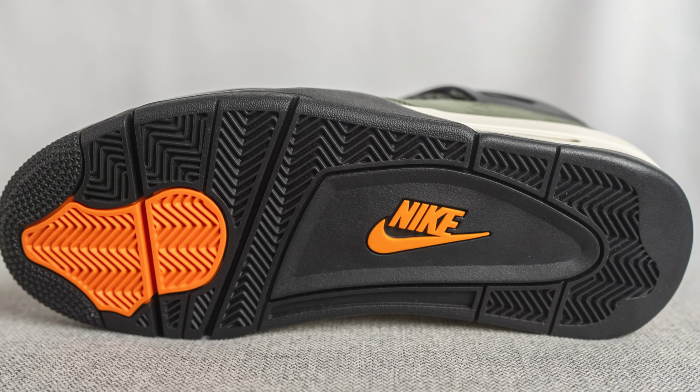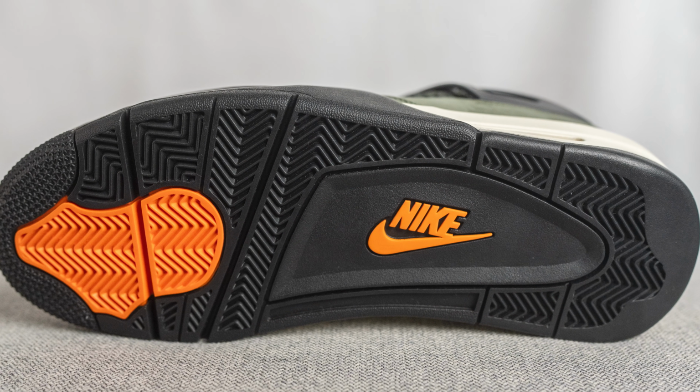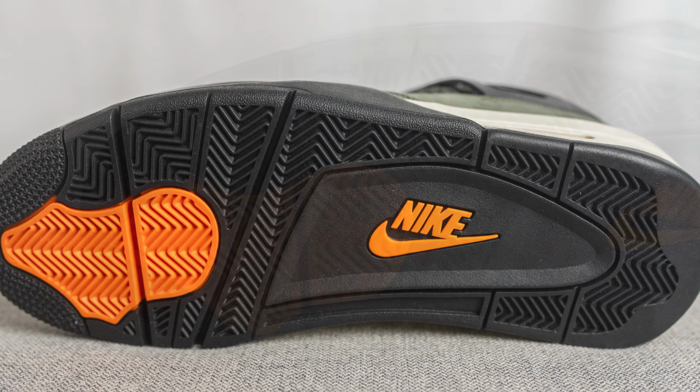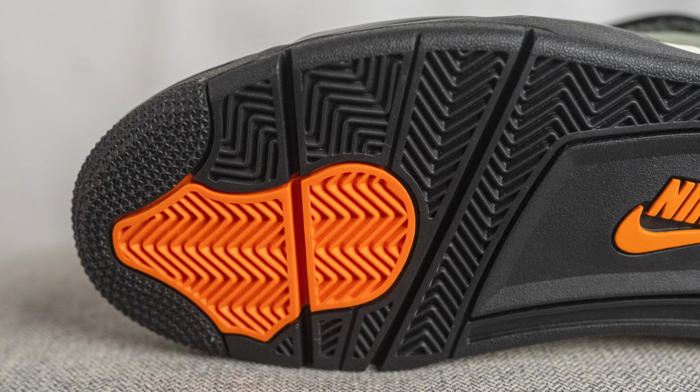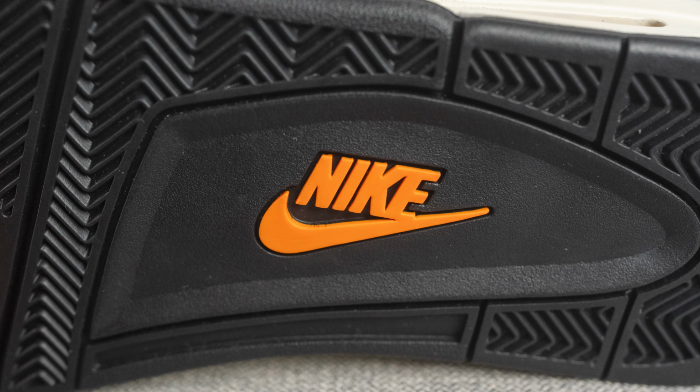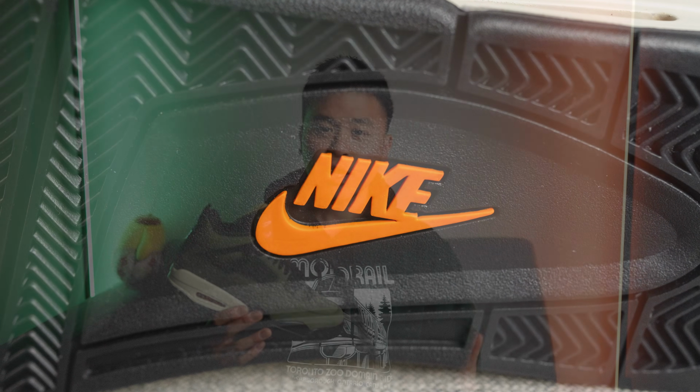And then for the bottom, here we have your typical Jordan 4 outsole, and in this case, it's primarily crafted out of a black colored rubber. We have this herringbone style traction pattern, this orange colored rubber pod on the forefoot, and this Nike logo right in the center of the outsole. So that breaks down the look and the construction of this shoe.